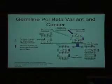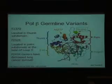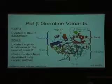Now what I'd like to talk about is work from a graduate student in my lab, Jenny. And what she wanted to work on was a germline variant of DNA polymerase beta. And this happens to be the polymerase, again, I'll remind you, during base excision repair that fills in this gap. So this is a drawing that she made of DNA polymerase beta. And she started out, there were four different variants. But the two variants that she actually started to work on was R137Q, which is in the thumb.